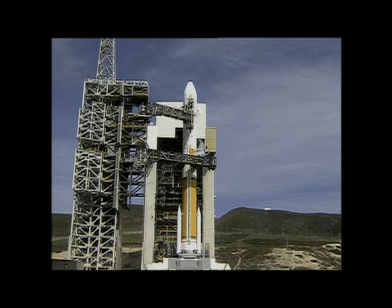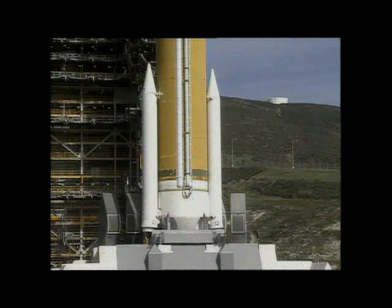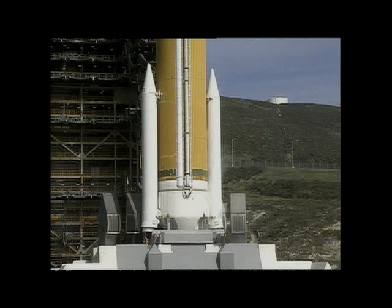Launch managers and engineers will be polled for system readiness status and to proceed with the launch. This is the final status check before launch for all Delta vehicle systems, including the ground systems, the payload, and the U.S. Air Force Western Range.